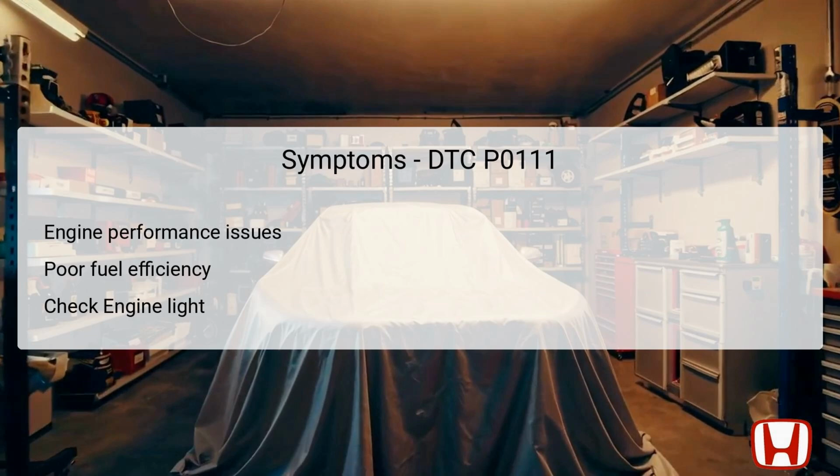Additionally, you might experience decreased fuel efficiency, as the engine may run richer or leaner than optimal, leading to wasted fuel. Finally, the check engine light will typically illuminate, prompting drivers to consider diagnostics. If these symptoms present themselves, it is crucial to address them promptly to avoid more severe engine issues.